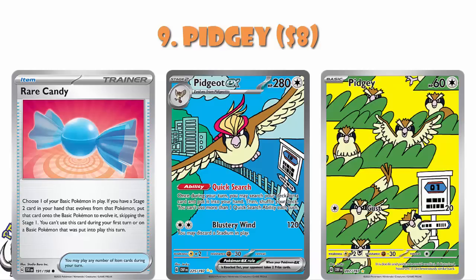And this is the fancy illustration rare version of PIDGEY. Nothing more, nothing less.